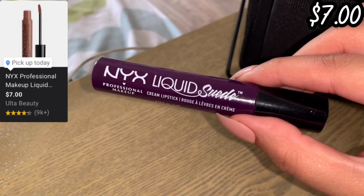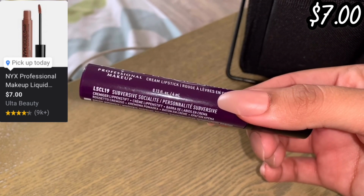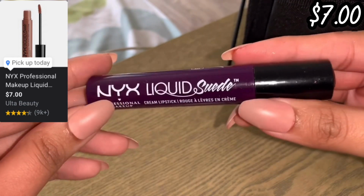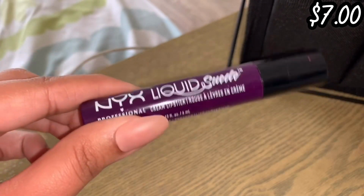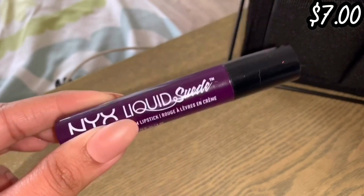Here we go. Here's another NYX Liquid Suede. We're getting rid of this. I'm not even going to swatch it. This one's in Subversive Socialite. I'm going to declutter. I just don't like this shade at all. I don't like the formula. We swatched the other one earlier. It's like the same thing, so we're decluttering this.